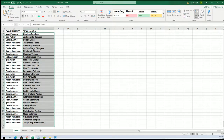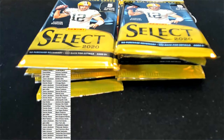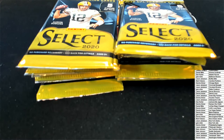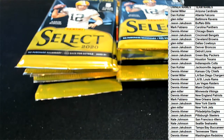So let's see what pack we open now. I've got that in alphabetical order by team name. And let's do a random here. There's 12 packs that have come out of that fresh box. And we're just going to send the numbers through here. This is number 1. This is number 12 down on the bottom.